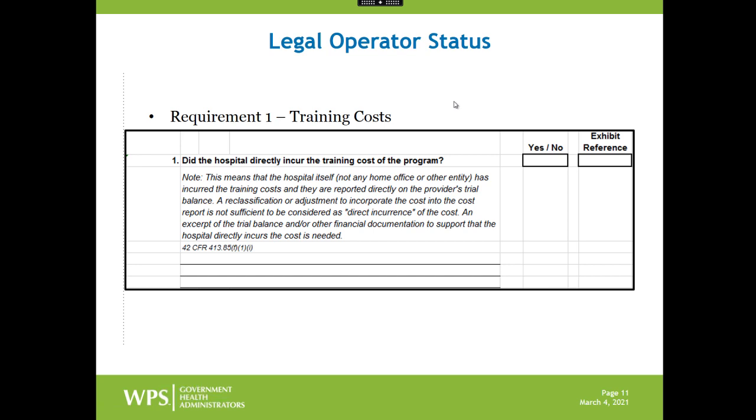So again, this has to be the hospital itself that is incurring the training costs, not any home office or some other entity. It has to be the provider, the hospital, and it has to be reported directly on the provider's trial balance. If there's any sort of reclassification or adjustment, including an A81 related party adjustment that incorporates that cost into the cost report, that in and of itself is not sufficient to be considered as direct incurrence of the cost. We need to see that trial balance from that provider, from that hospital, and any other financial documentation to show that, yes, the hospital has directly incurred the cost. Without that evidence, this will be flagged as a no, and the legal operator review will have failed.